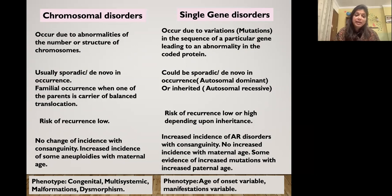For example, usually chromosomal disorders are sporadic, and usually we wouldn't get a family history. It was not the case in this particular case scenario, but in general, it is the single gene disorders, particularly the recessive ones, in which we do see a recurrence more often.